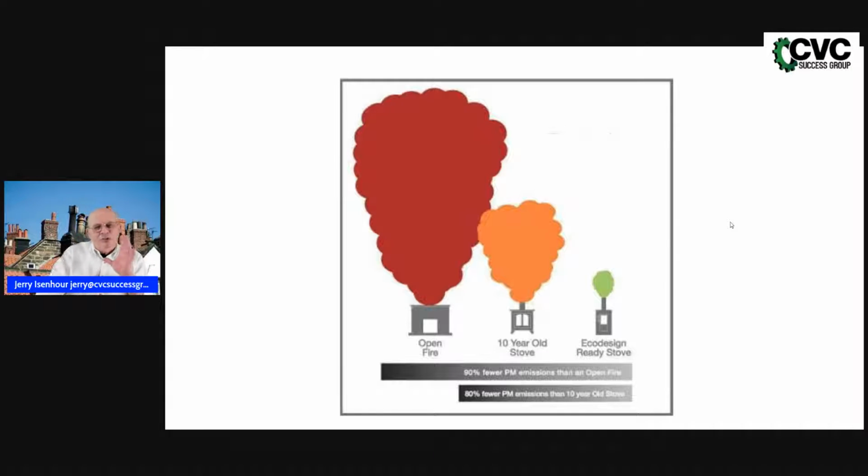So this has been just some general information for you about why today's wood stoves are such great appliances and why they are much less polluting and why they're actually good for the environment. So that should give you some thought processes.